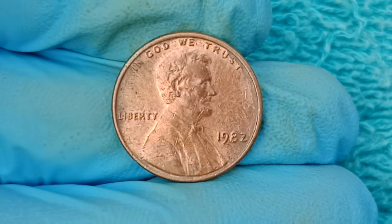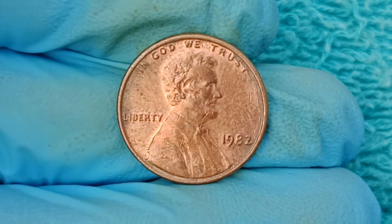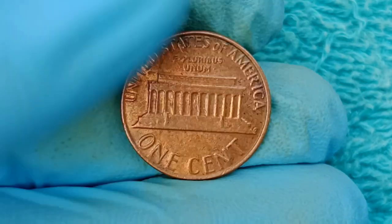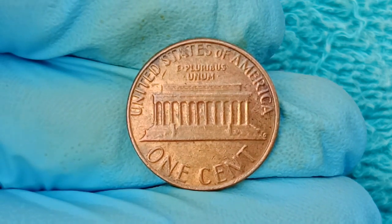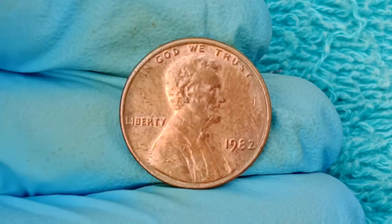Next, the 1982 1-cent USA coin, that uncovers the most fascinating, jaw-dropping, and mind-bending stories from the world of rare coins, lost treasures, and unbelievable riches hiding in plain sight. And today's story will absolutely blow your mind because we are diving deep into the history, mystery, and multi-million-dollar truth behind the 1982 1-cent coin.